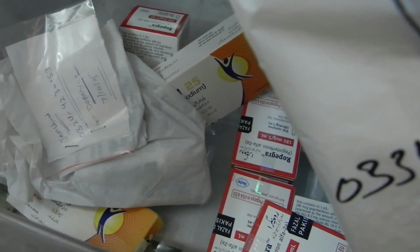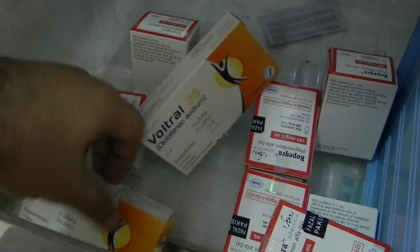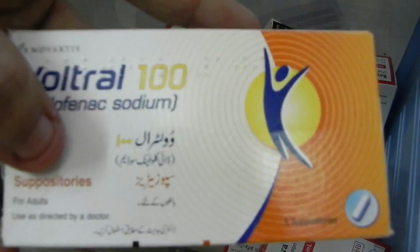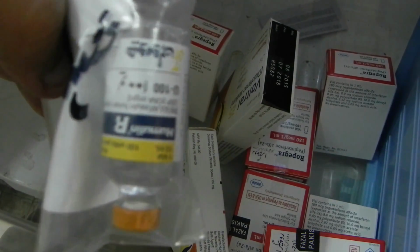Then we have some medicines which we kept for patients who are about to have surgery in the morning, and we keep them here. So Voltral, yeah, look at this one. This is Voltral suppository, 25 milligrams, and the other one is 100 milligrams in one suppository. Okay, now we have some insulin, Humulin placed here. This is the transparent regular insulin, and as you know, isophane insulin is cloudy, it's milky, and just by looking at the multi-dose vial you are able to tell what type of insulin it is.